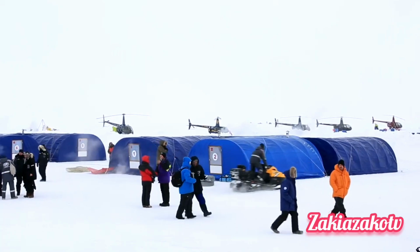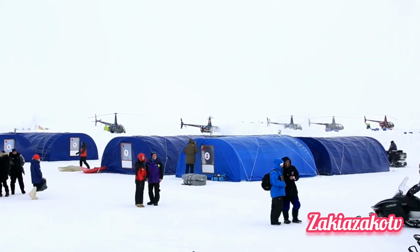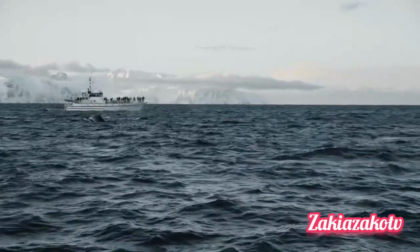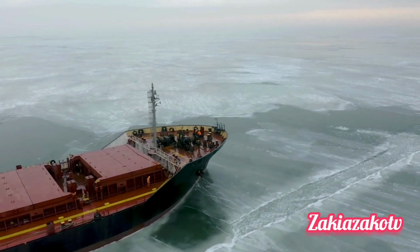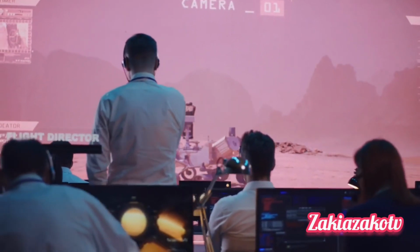The question now is, how many more unknown creatures could be down there? And how many more secrets are waiting to be revealed? The Filcher-Ronne ice shelf where these probable sponges were found has an area of more than 160,000 square miles, but only a few thousand square feet of it has been explored in depth and in detail. Would that remain the case if NASA were to turn its attention to Antarctica?